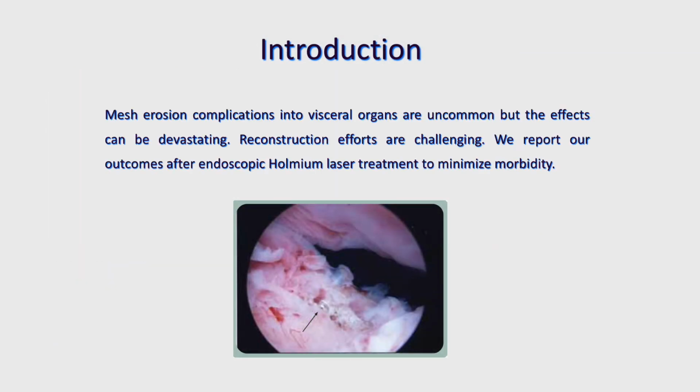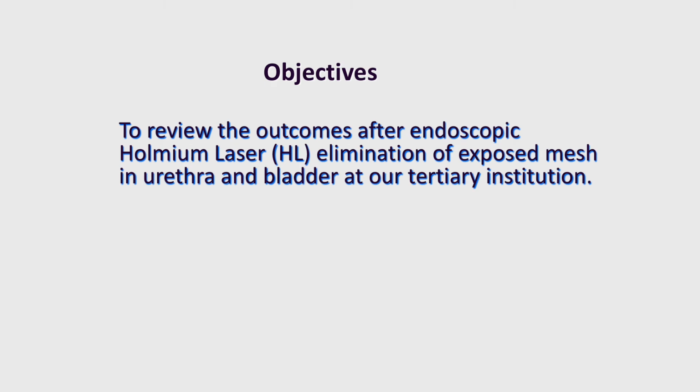Mesh complications are uncommon, but the consequences of mesh erosion into the urethra and/or bladder can be devastating. Reconstructive surgery can be complicated and oftentimes challenging, requiring an open technique. We report on our outcomes with holmium laser mesh ablation in order to reduce such surgical morbidity. Our objective is to evaluate the outcomes using laser for exposed mesh.